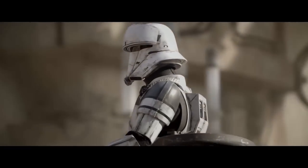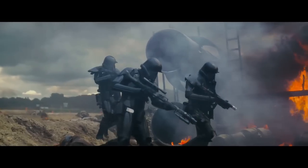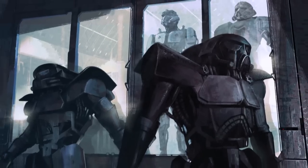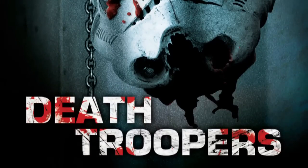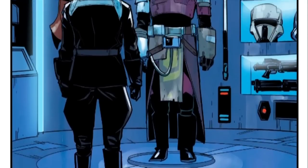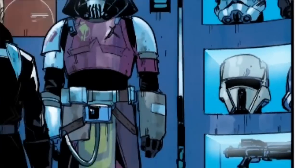We get Tank Troopers on Jedha, Shore Troopers on Scarif, with their colours being an indication of rank, Death Troopers, similar in design to the Dark Troopers from Dark Forces, and also the title used in the first ever Star Wars horror novel. Helmets for some of these actually debut in the Poe Dameron comic, issue 8, in a collector's room belonging to First Order Officer Terex.